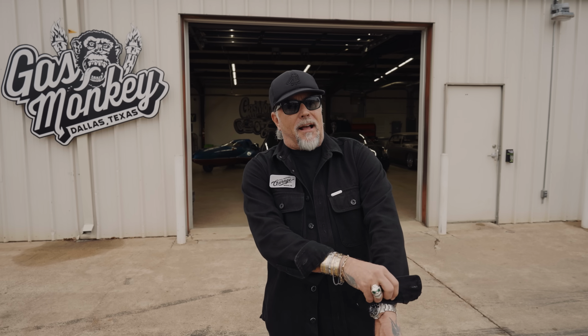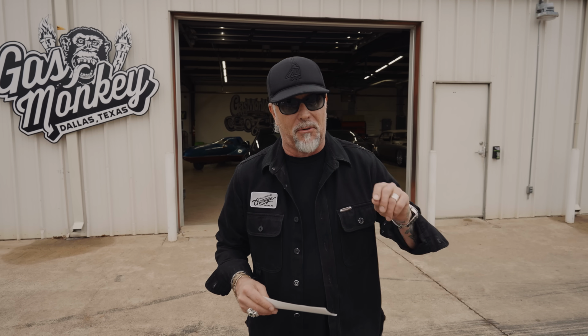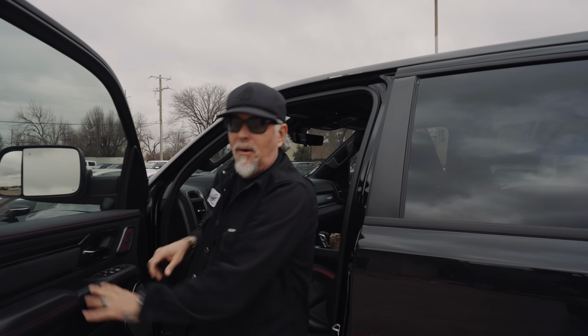I got a lead over the weekend. That's right, working on the weekend, that's what I do, on a 1996 Impala SS. Now, you know these cars have kind of a cult following. This one has 196 original miles, and it's supposed to be absolutely perfect. So let's go see.